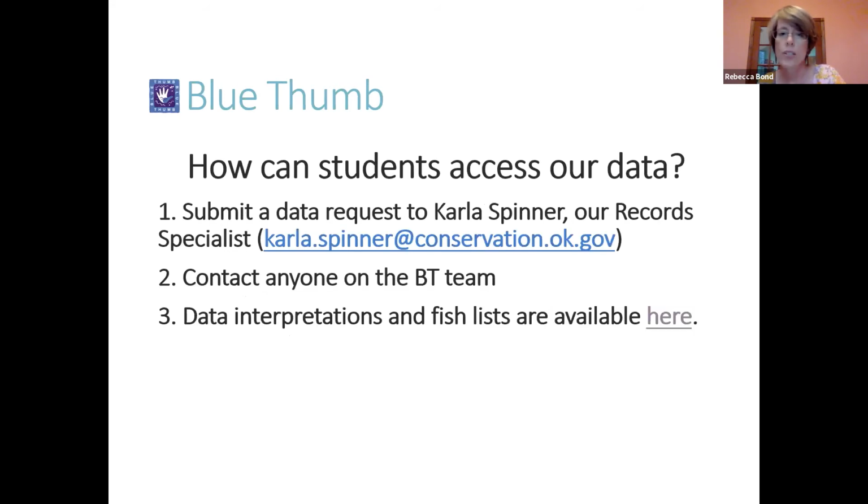So how might students access our data? You can submit a data request to our record specialist. Her email is right there. You could also just contact anyone on the Blue Thumb team and we would be happy to facilitate that process. And if you are primarily interested in fish lists or data interpretations, you can go to the Blue Thumb website and all of that is available through an interactive map. I'm not going to navigate to our website right now because we just have a brief period of time, but it's pretty easy to get around.